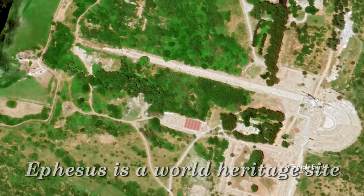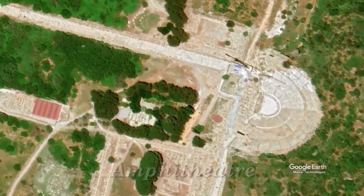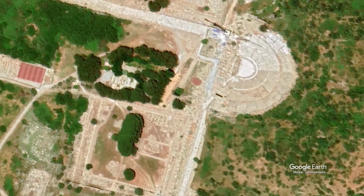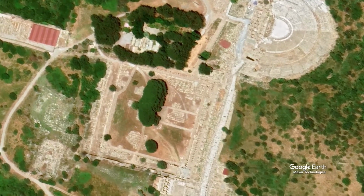Yes, it looks like a really well spread out site as well, doesn't it? Looking at the aerial photograph of it. So. Apart from that, I don't really know much about it.